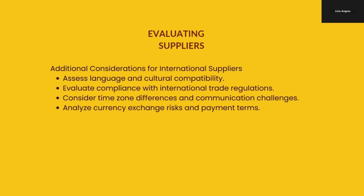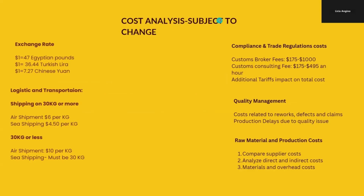Right now the US dollar is 47 Egyptian pounds, but a couple months ago it was 50 Egyptian pounds. That makes a difference. If I quote a customer when it was 50 Egyptian pounds, but the exchange rate reduces, I have to let my customer know, hey, if the exchange rate reduces, this is the amount of price you might have to pay, because it fluctuates. So cost analysis is subject to change. Like I mentioned, currently the Turkish lira is 36.44 to $1. Chinese yuan is 7.27.